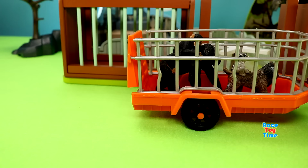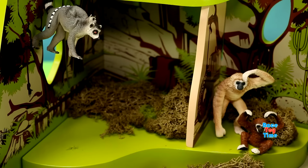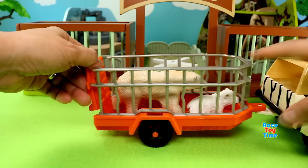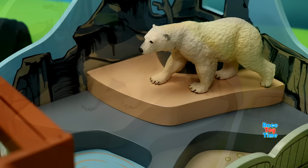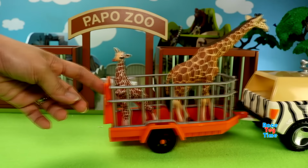Here comes more animals. We have chimpanzees and mandrills. We have polar bears. Here comes the giraffes.